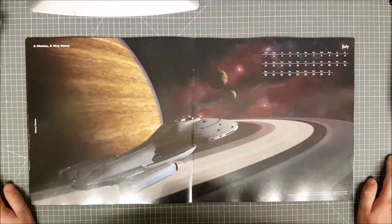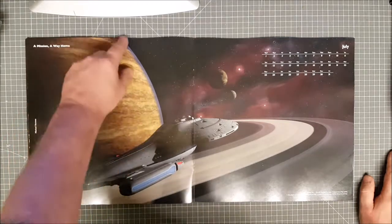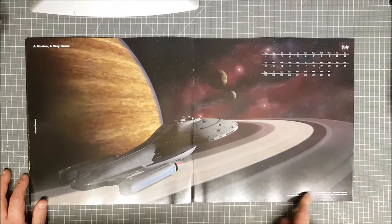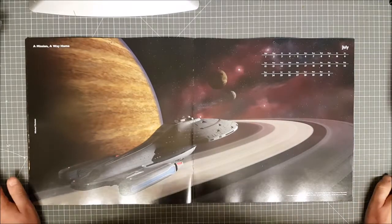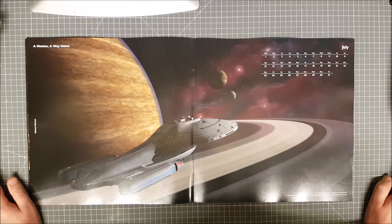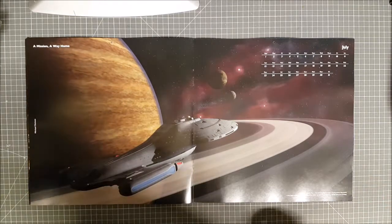A Mission Away Home. This looks like it's from the start of the Voyager titles. It's flying over the rings on its way out to God knows where. A gas giant there with an atmosphere with a blue haze on the edge of it, a couple of moons, main rings. You wouldn't think it's Jupiter, but it probably might be. I don't know. Michael Stetson did this one. Does look really good. Some good detail on Voyager again.